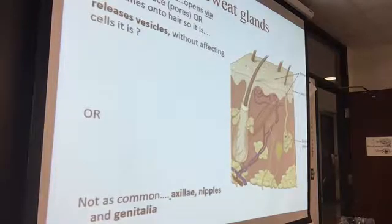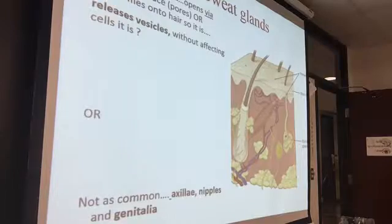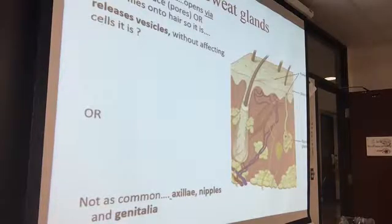Now, just to let you know, both of these are actually merocrine glands. So both of these just undergo exocytosis. This one just got named wrong, all right? Because we didn't realize what was happening. But that's not here or there. You have to call them eccrine and apocrine, because those are their titles, right? That's a descriptor. So eccrine sweat gland, apocrine sweat gland.